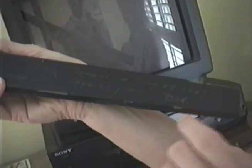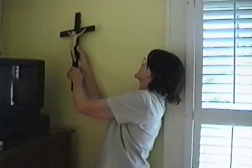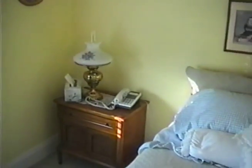My mother was his only little girl, so he treasured everything. That crucifix saved her life. He felt there was something about that. Wow. So I didn't want to throw it out. It's hung in my room ever since. And here's, did you get this nice wedding picture?